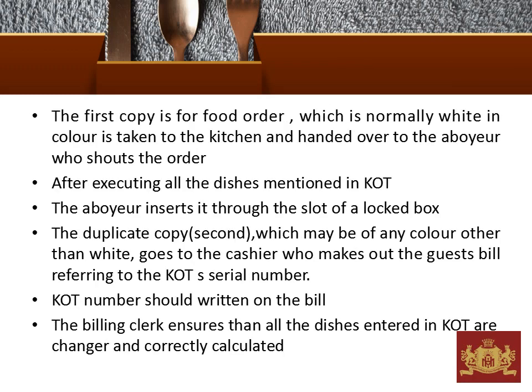The first copy of the food order, which is normally white in color, is taken to the kitchen and handed over to the boy who shouts the order after executing all the dishes mentioned in the KOT. The boy inserts it through the slot of a locked box.